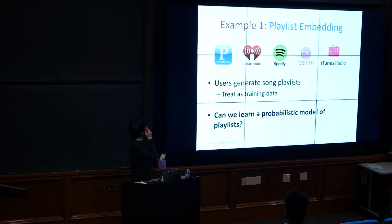The idea is that users generate song playlists for free, right? Spotify has a collection of every playlist that you've ever made, and we can treat that as free training data. You've labeled songs for Spotify or whatever streaming service for them to learn from, because they're assuming that each playlist has some commonality within the songs themselves. We're not sure what. Some of you might do it based on genre, based on mood. There are different reasons we create playlists, but we're assuming there's some high-level semantic reason that you're combining these songs into a single playlist. And so the question is, can we learn some probabilistic model of these playlists, and can we learn something about the songs themselves by just using the playlists?